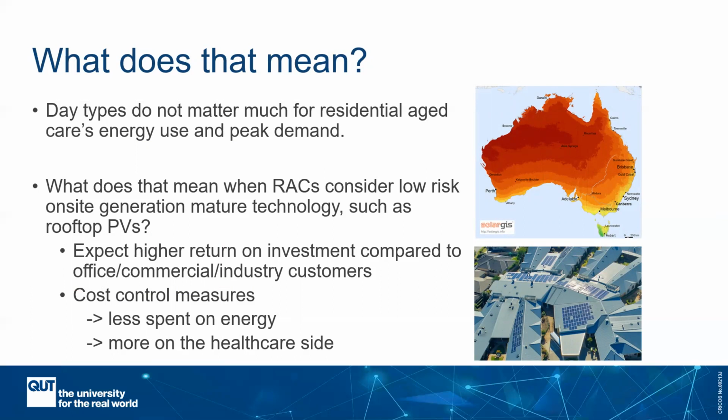If we put, for example, renewable or PV on the roof of an office, often offices have almost no use over the weekends, so that return on investment may not be as high as putting renewables on our residential aged care. And that's based on the current tariff or feed-in tariff or investment scheme, and maybe the best way or highest return is from use on-site rather than exporting. And in residential aged care, we have residents 24/7 every day with services provided as well. I personally see it as a cost control measure, because if we spend less on energy, it would hopefully leave more for the healthcare side. Later, I have some ballpark estimates for the impact of doing this.